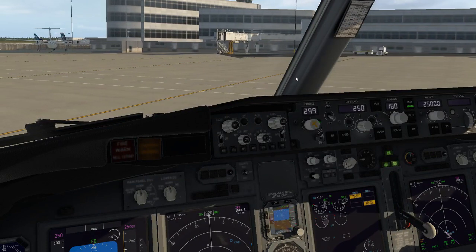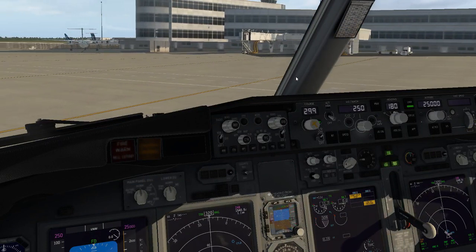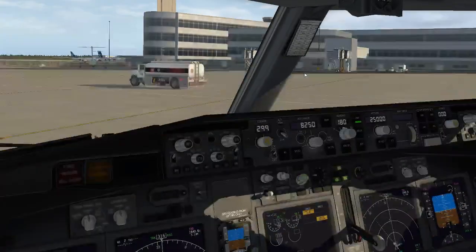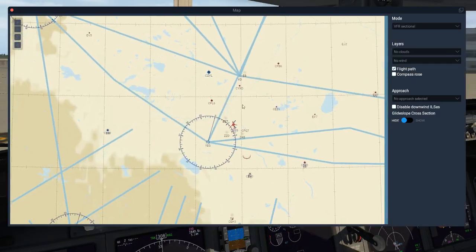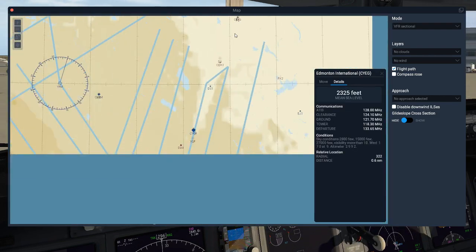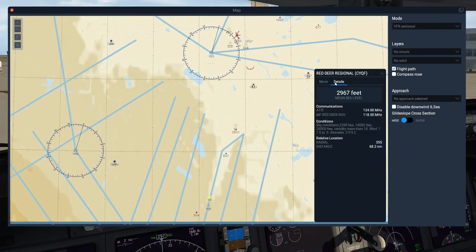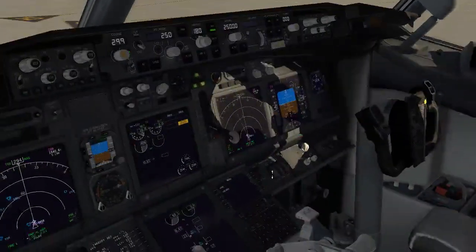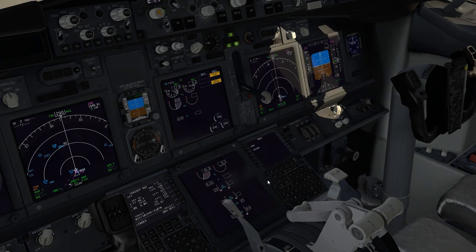I do hope that you enjoyed that 757 flight today from Reykjavik Keflavik all the way over to Glasgow. Yeah, Edmonton's up at 2,300 feet, which is amazing. Our Red Deer Regional's right there, halfway in between Edmonton and Calgary.